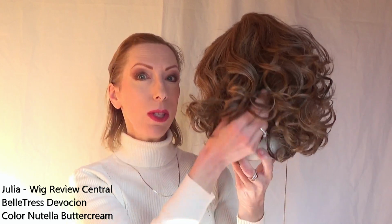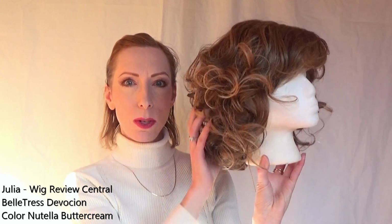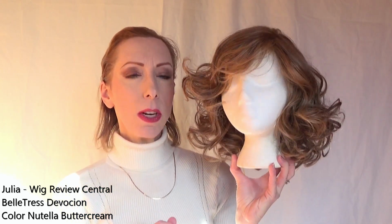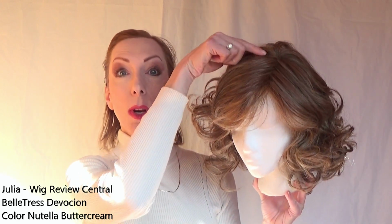I'm excited to bring you Devocion. This style by Belle Tress is a short, mid-length, bouncy bob that has the classic curl throughout. Now this style features a temple-to-temple sheer lace front. It also has a 100% hand-tied left-hand side monofilament part.